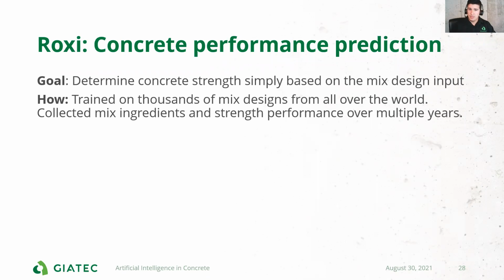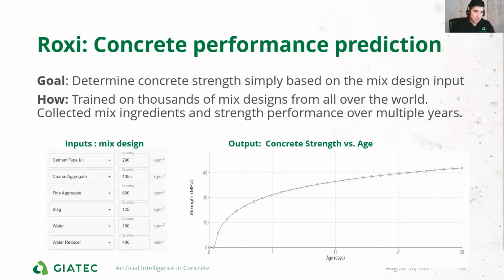Within the SmartMix, for this performance prediction, the goal, as I said, is to determine the concrete strength simply based on the mix design input. In this case, if you input your mix design, let's say 500 pounds of cement, 250 of water, based on how it was trained, on thousands of mix designs from all over the world, and collected mix ingredients and strength performance for multiple years, the system is going to spit out the performance prediction. So we have our proportions, and the system is going to spit out the performance prediction.